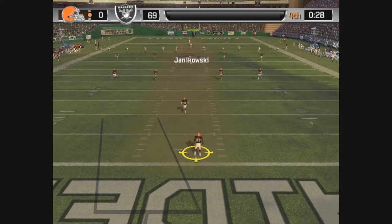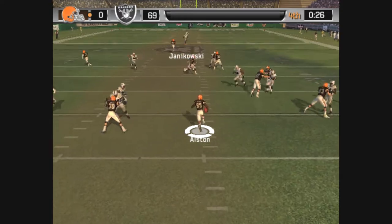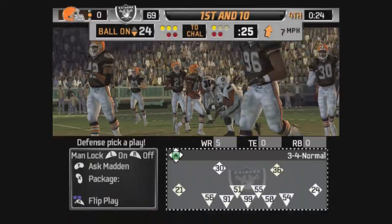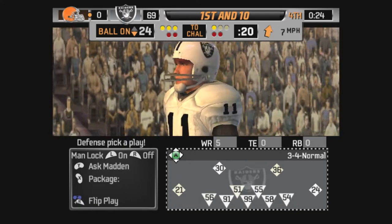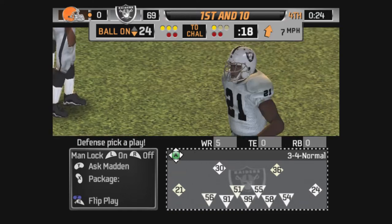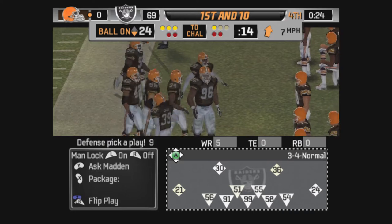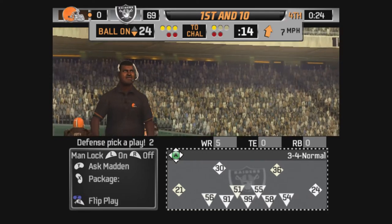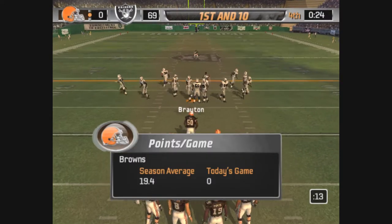Booming kick downfield. From the 2. The 20 can't bring him down. They forced a 3-and-out on the last series. This defense will stop him for sure.